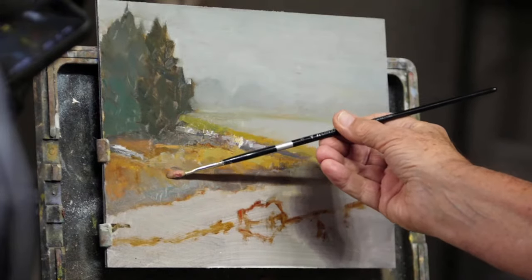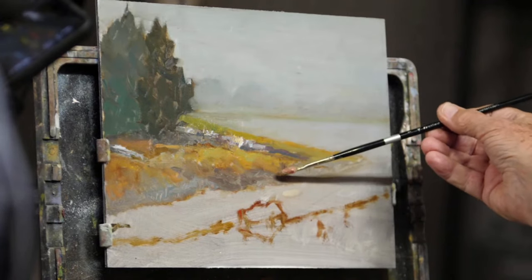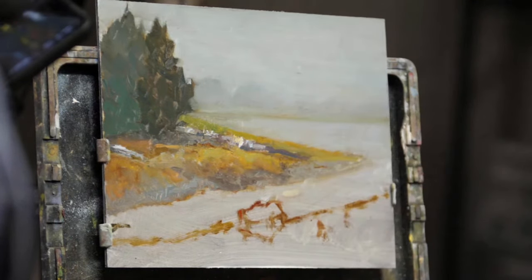Gary, I love the vibration of these really warm wheat grass colors and then the little specks of green that you've got going in there. It's beautiful. Thank you. I'll try to do it again someday.